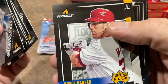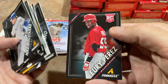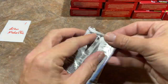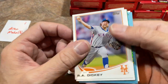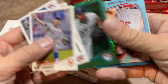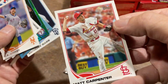There's an early Bryce Harper looking back. Harper's rookie card is just a year ahead of this. Yuri Perez. All right, next we've got 2013 Series 1. It's been a long time since I've opened 2013. I think maybe Machado might be in Series 1. Can't exactly remember. We've got Scott Feldman, nice green. We got a couple blues, Jered Weaver and Rickie Weeks, Anthony Bass and Matt Carpenter.